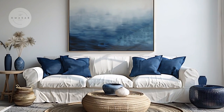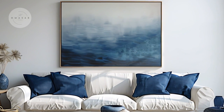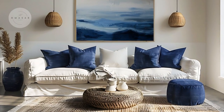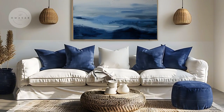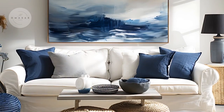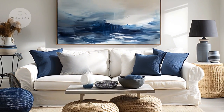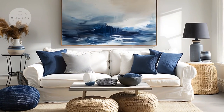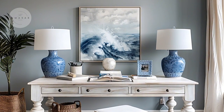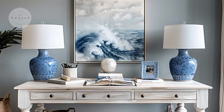These artworks can evoke the tranquil essence of Santorini and create a focal point that draws the eye, enhancing the serene atmosphere of your space. The goal is to select pieces that resonate with the calming and elegant spirit of the island, contributing to a cohesive and harmonious design.